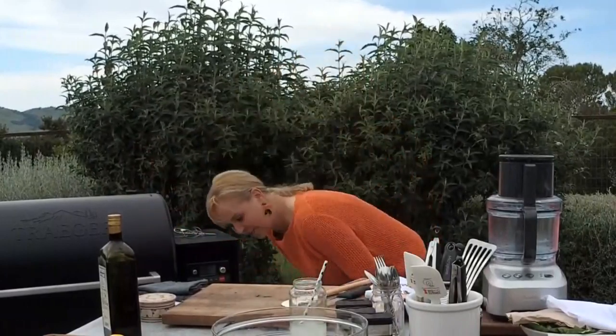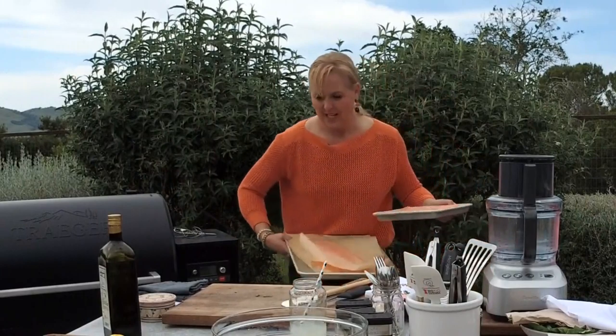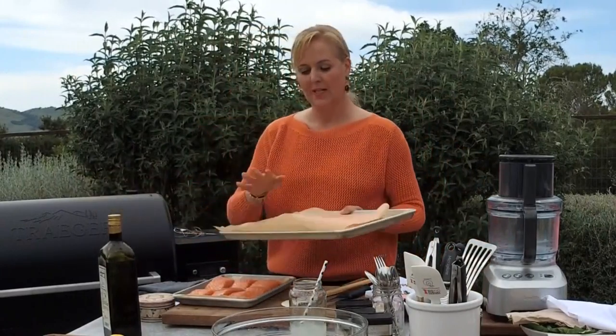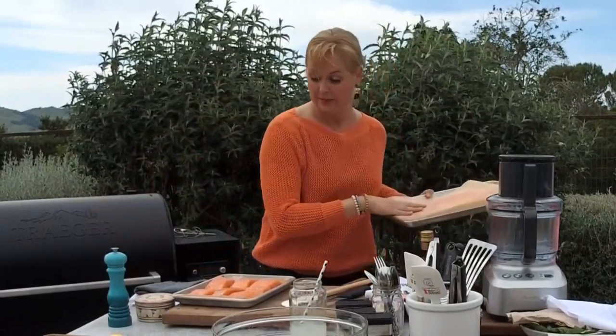So the fish, it's hiding. Okay, I've done two things for us here. I've got some that I already cut up, and that's what it's gonna look like for the recipe. But then I've got a whole side of salmon too that I wanted to share with you to show you how to cut it if you do it yourself.